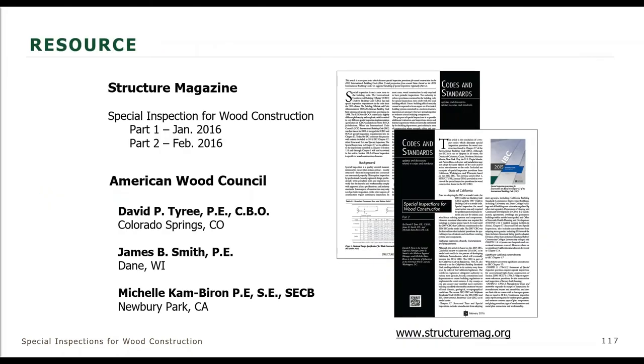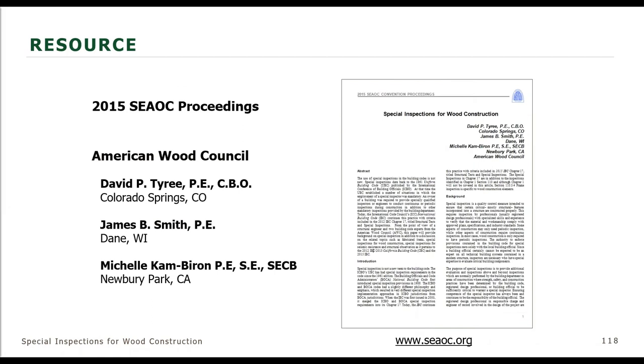Okay, so where can we get more information? There's an article that is co-authored by myself, Dave Tyree, and James Smith, all from American Wood Council, that was published in Structure Magazine on the 2015 IBC. We haven't updated it to the 2018 IBC, but we may do it for the 2021 since now we have mass timber construction. And then there's some SEAOC proceedings that also has information related to special inspection.